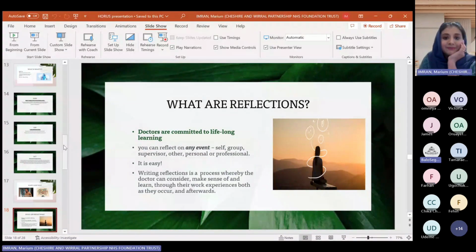Okay. So the next thing is reflections. Doctors are committed to lifelong learning. So we have to reflect on every event, either personal or practical, on ourselves, on groups, on any sort of supervisions, and on a personal or professional level. This is something that, to be honest, when I started working, I was like, what are reflections, how am I going to write them? And I still struggled until I started training, and I actually got the hang of it after a very long time, because I always thought it's something very complicated and you have to write complicated paragraphs, but you don't. Reflection is simply sitting down and reflecting on a situation.